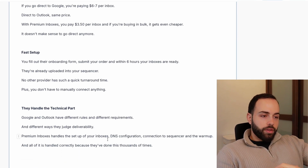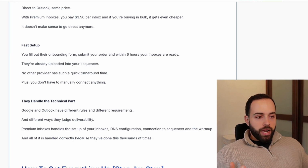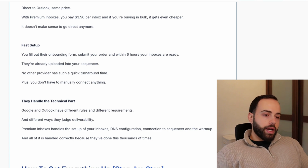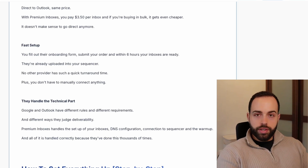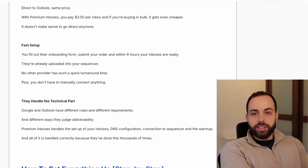So this brings me to the last point, which is that they handle the technical part for you. And because this is super important, as Google and Outlook have different rules and different requirements, they have different ways of judging deliverability. Essentially, when you use a good inbox reseller, they handle the setup of the inboxes for you: DNS configuration, connection to the sequencer, warm up, all of that is handled, and it's handled correctly because they've done this thousands of times, and this is what their business is based on.